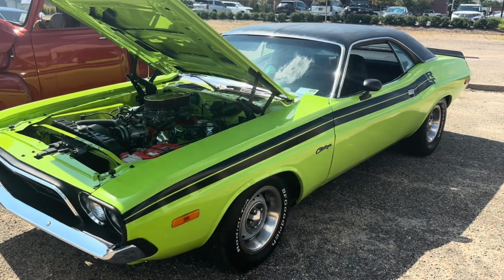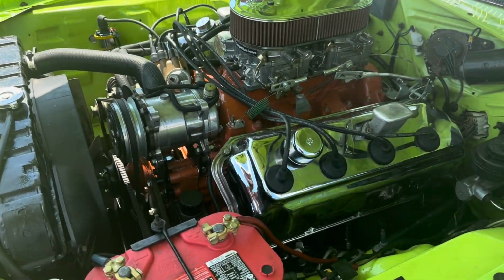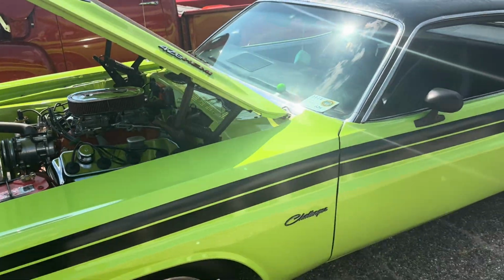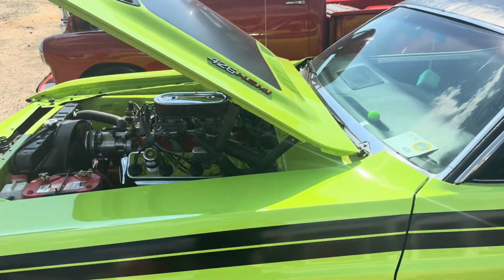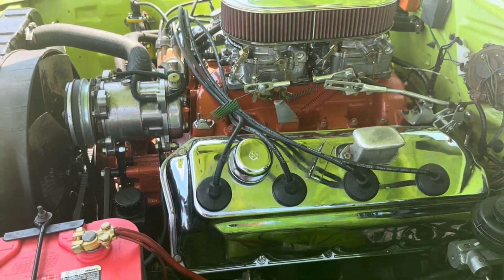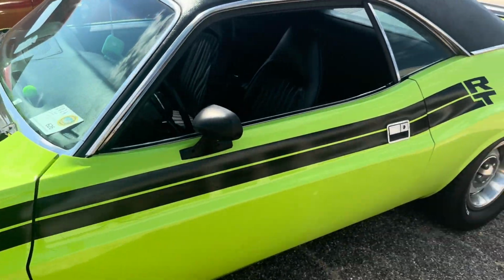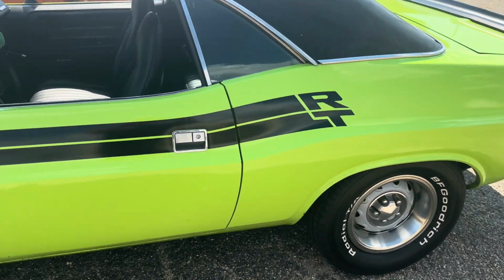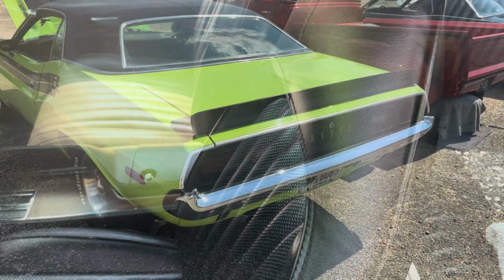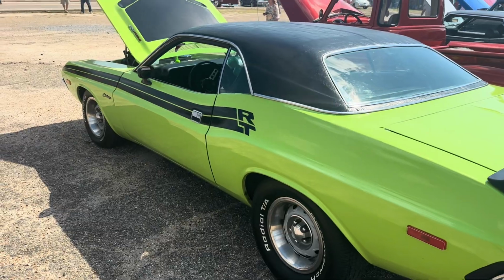Challenger here. There's running 2 4 barrels there and looks like a raised intake. Wait a minute. What did I just say? That's actually a 426 Hemi with the 2 4s. All right. Didn't even notice the plug is going through the valve covers there. That wind is really blowing now, so sorry about that.